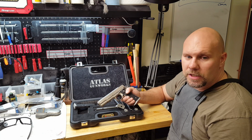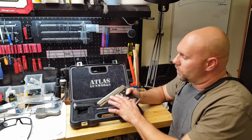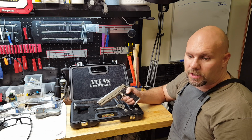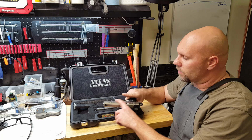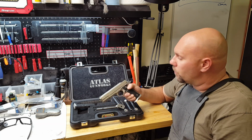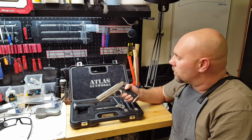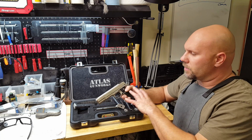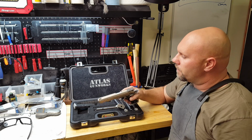Atlas is cool in that we can give you 100% custom. Literally, as long as it meets the rules for the division that you're trying to get in, we can do anything you want, and we can 3D image it before we cut it, so you can see exactly what it's going to look like. That plays in a little bit more with open guns and limited guns. We're a little more limited in what we can do here.